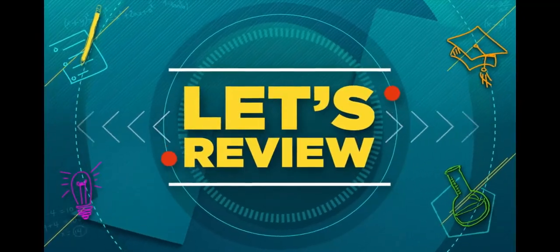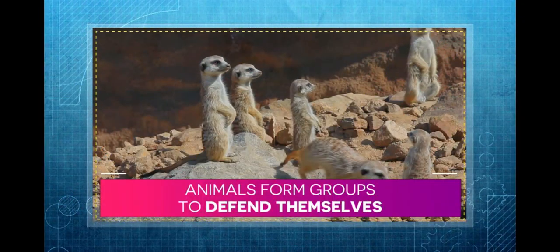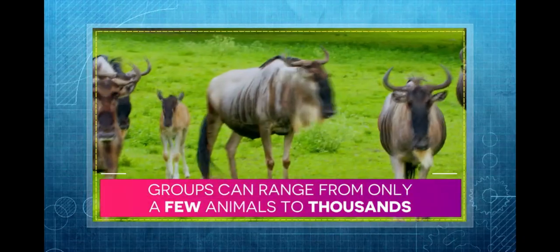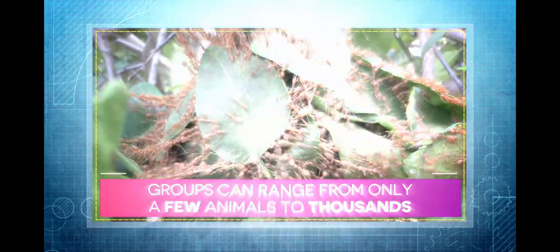Thanks, Zoe. Now, let's review. Today, we learned that animals form groups in order to defend themselves. Animals also form groups to help each other get food. And groups can range from only a few animals to thousands.